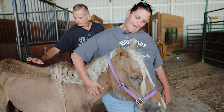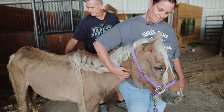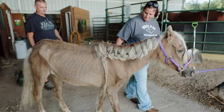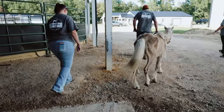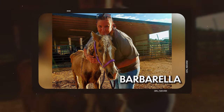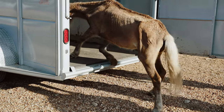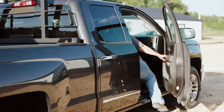I'm gonna name her Fianna after my mom. We got a lot of work to do. Come on, gonna get you some food. Okay, baby. Get you feeling all better and get you all nice and fat. My husband and I are so excited to take Barbarella home and put some nice weight on her and have her a pasture pet with the rest of our animals.